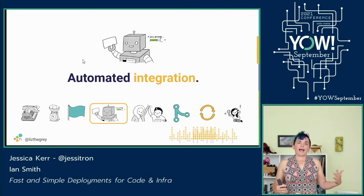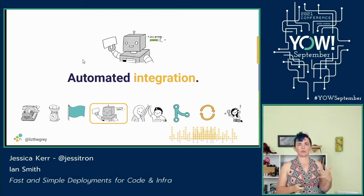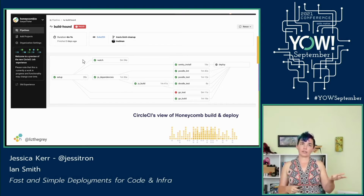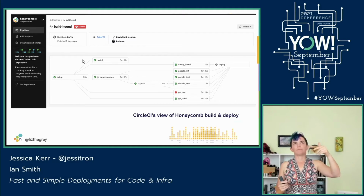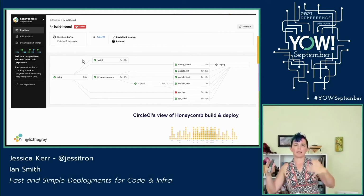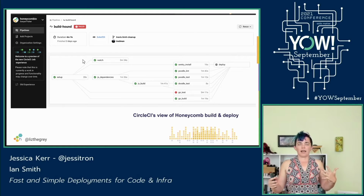And then, of course, we have continuous integration, meaning our code is always being combined with everyone else's code, and we're checking that it still works, including the tests. We use CircleCI for continuous integration and deployment, mostly integration. Anyway, it gives us a cool little picture of the build process, and you can see all the steps and how they line up and run in parallel. But you can't tell how long it takes.